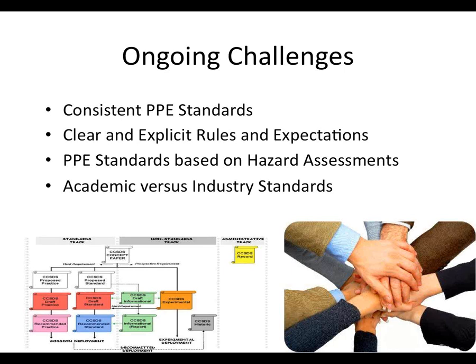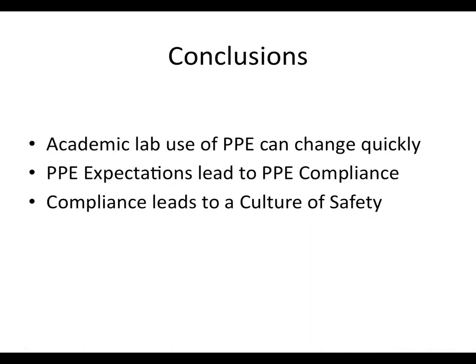A good example of that is SOPs. SOPs are fine if you have a production facility making the same widget every single day of the year. But in academic labs, we're doing research. We're always doing things different every single day. And so to think about writing SOPs is very difficult. We can have general SOPs with PPE recommendations, but it's really hard to have specific things in analogy to industry. Well, I think we're about out of time, so we should probably wrap this up.